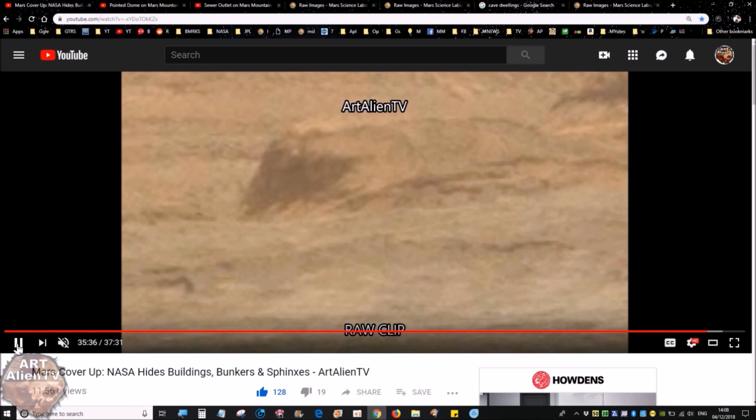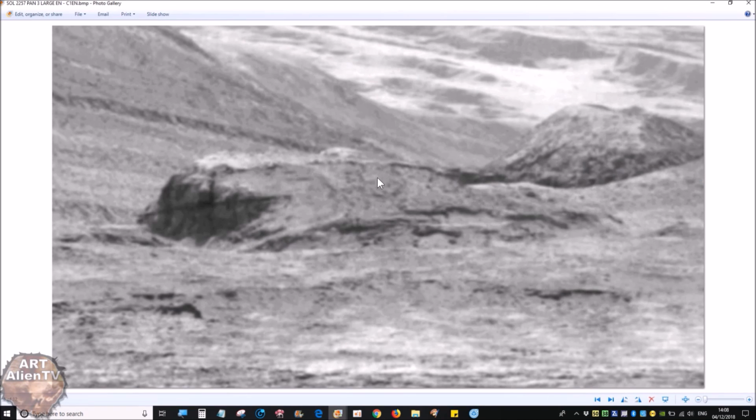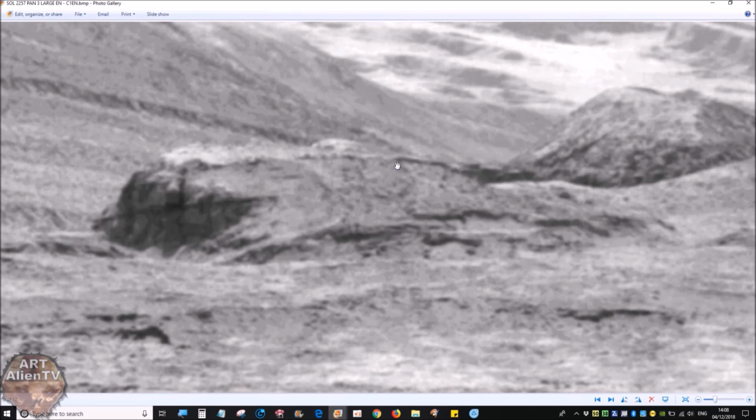There's a raw clip. But this is a completely different angle. We're seeing it more from over to the left and further back, okay? And you've got this weird kind of carved emblem or something on the side of it. But the weird thing is, when you look at the closer image, which I've got here, that carved emblem is there, but it's very vague.